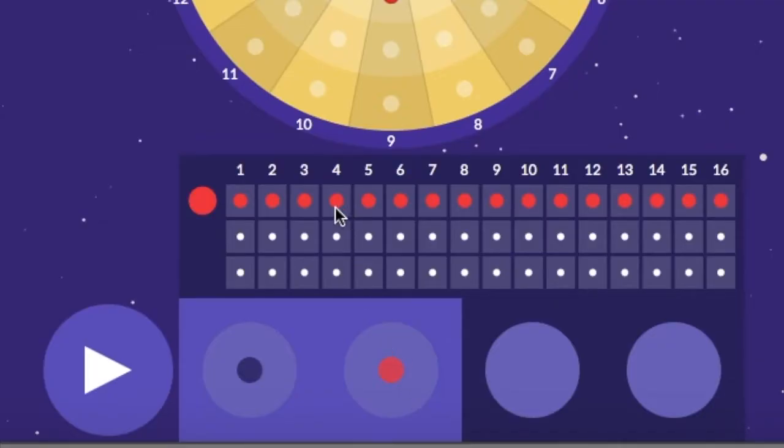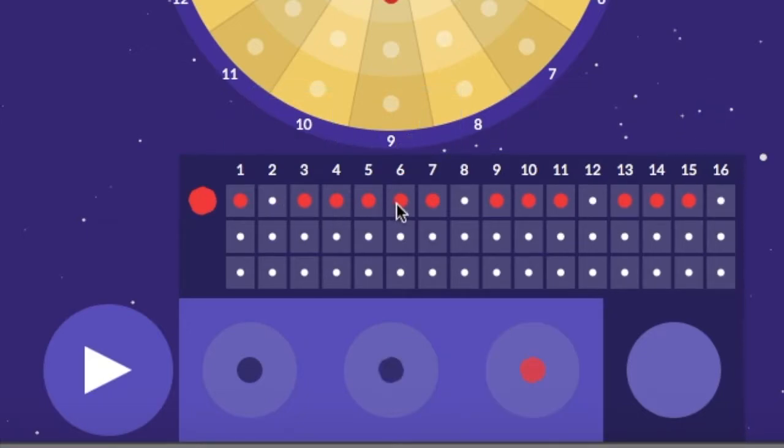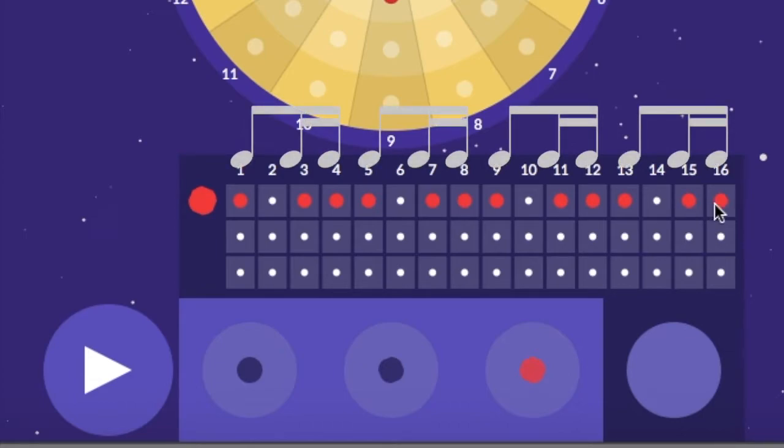So I can take out just the last sound in each beat, and we basically have our taka D with a long sound at the end. Taka D, taka D, taka D, taka D. I can also take out the second sound in every measure, like this, and that gives me the ta dimi with the long sound at the beginning. Ta dimi, ta dimi, ta dimi, ta dimi.